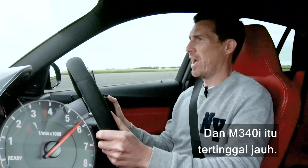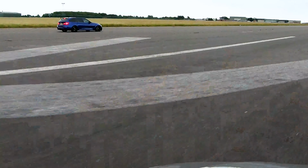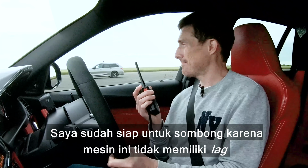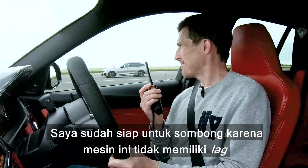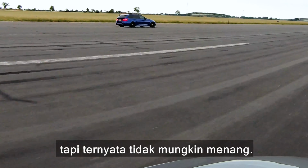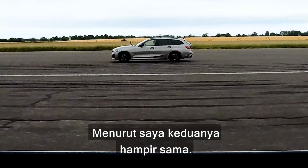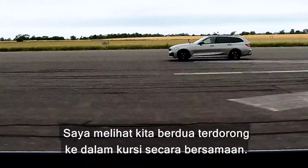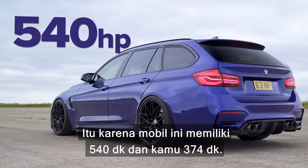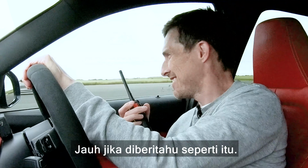And M340i, it's dropped. How was that for you, M340i? Well, I was getting ready to be all smug because this engine has basically no lag and this 8-speed box is so good, but no, couldn't hang on, not a hope. I even think this kicked down quicker than yours. I think they were both on the money, you know. I saw us both pitch back in our seats at the same time. That'll be something to do with the fact this has 540 horsepower and yours has 374. Well, when you put it that way.